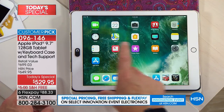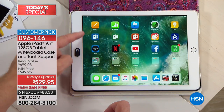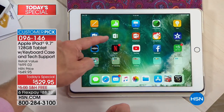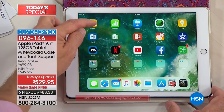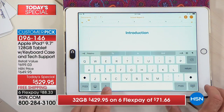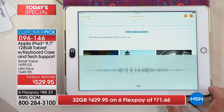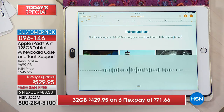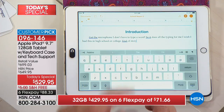So yes, you can swipe through and you see how you have pages and numbers, which is word processing and documents. See what's right below it? Microsoft Word and Microsoft Excel, they play well together with each other. So when we do need to do documents, we can get on here and do our typing. Digital keypad, or even better yet, dictation. You hit the microphone, I don't have to type a word, exclamation point, so it does all the typing for me. I wish I had this in high school or college, period. End of story. I mean, how convenient is that?